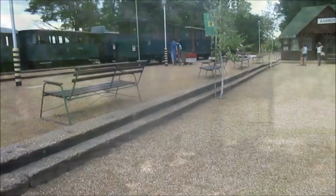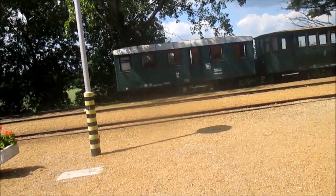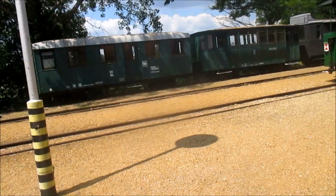Hello and welcome back. Here we are at the platforms. We're at Kastély station. That little narrow gauge railway on the south coast of the Balaton last year was operated by the mainline operator MAV. This particular narrow gauge railway is operated by the local railway operator, which is Gysev or the Raaberbahn. And off we go.